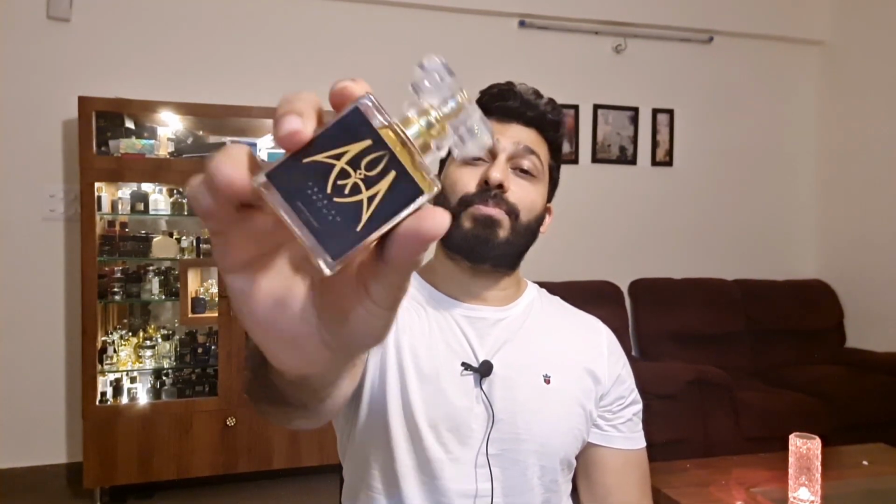Okay, this is how the bottle looks. These are 30 ml exceptional extrait de parfum, which means more than 35% oil concentration. You can also choose the 50 ml. The 50 ml and 30 ml are priced the same, just that the 30 ml has additional oil concentration to give it more depth and performance.